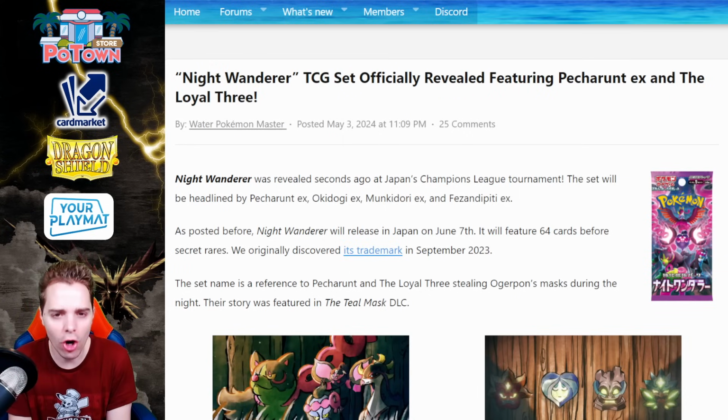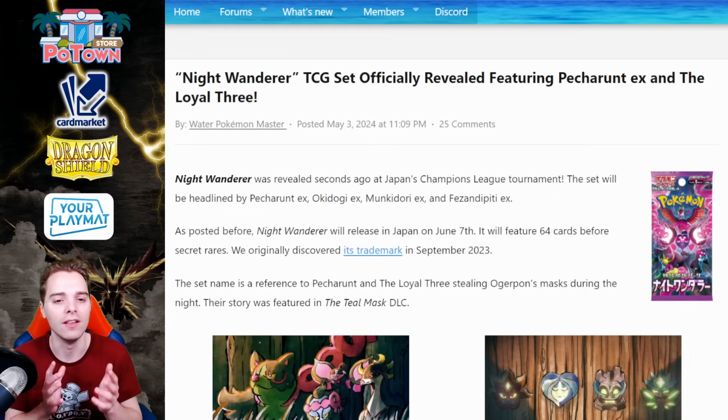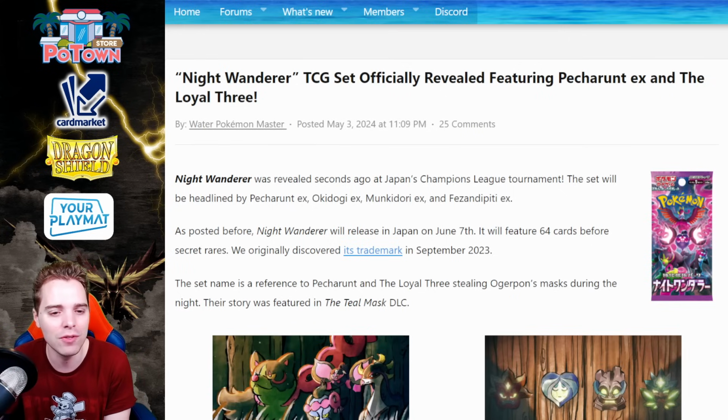So, today we're talking about the Night Wanderer set, the new set coming out in Japan on the 7th of June, and will most likely be part of our mini set over in August, making these cards legal for the World Championships over in Honolulu, Hawaii. So that makes me very excited. We're going to be talking about these cards, giving my honest opinion and reviewing them like no cards you've ever seen before.